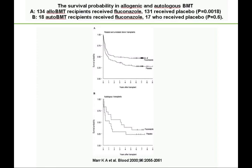Marr and colleagues looked at autologous and allogeneic stem cell transplant patients. They gave them 400 milligrams a day of fluconazole. They started it at the same time as the conditioning chemotherapy regimen, which were mostly high-dose cyclophosphamide regimens. You have much higher doses, high-dose cyclophosphamide in combination with busulfan or in combination with radiation, much higher doses than you would see in a setting outside of bone marrow transplant.